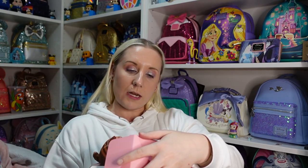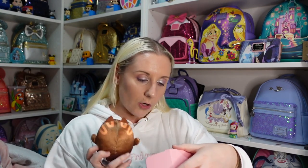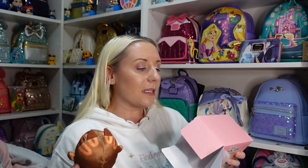Who do we have? Is this one Chip or Dale? No, this one's Dale. No. Excuse me, this one is Chip. Oh, he does smell like sweets. Oh, it says Chip is a dark chocolate ganache truffle.